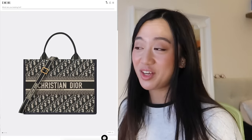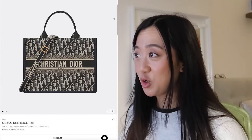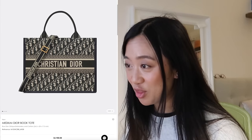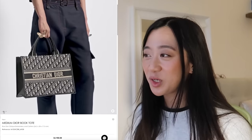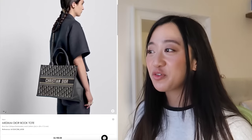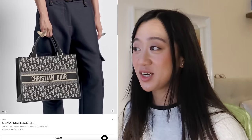And then the last two major things I wanted to mention, one was the new updated Dior book totes. So they basically have the leather on the side, it's calfskin, and then it comes with the strap. A lot of you guys actually DM'd me to be like, oh my god, Maggie, look at the new book totes, because you guys know me, I'm obsessed with book totes. I actually still prefer just the all embroidered ones, but I feel like I'm super biased just because I love the Dior book tote embroidery so much.